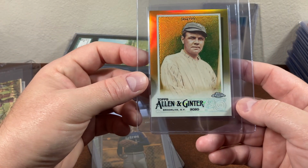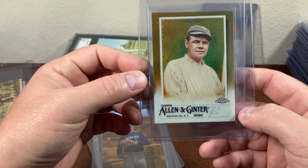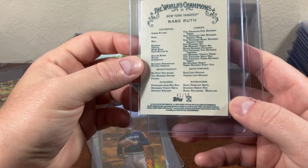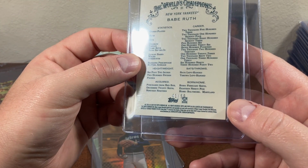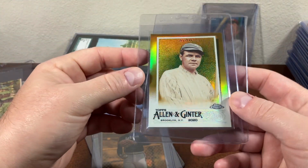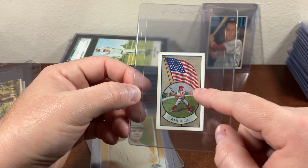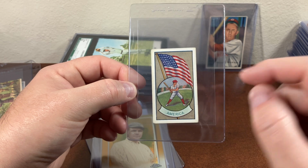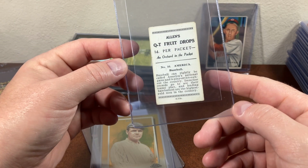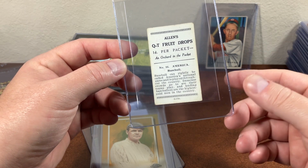And then thanks to Shane of Shoebox Legends, he notified me about this card of Babe Ruth, this Allen and Ginter. And this one's numbered out of 50. This is from 2020, Allen and Ginter. Super awesome card. And then lastly, I was able to find the entire set of these 1936 Allen's Sports of All Nations, or Sports Flags of All Nations.